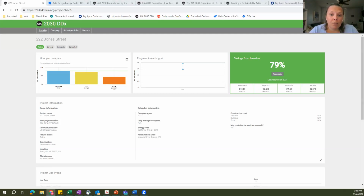So that is definitely something you should talk to Cove Tool folks about, see if they want to update their energy codes. But I will also say that once you import a project from Cove Tool, it will be a part of your overall portfolio. And while not as convenient, you will be able to edit your energy code in the DDx after you upload that information.